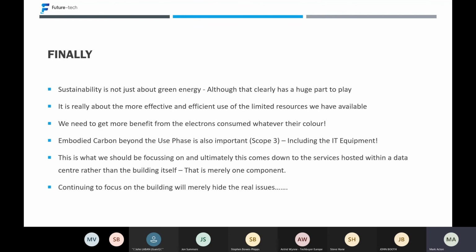Finally, sustainability is not just about green energy. It has a huge part to play, but it's not just about moving everything to renewable energy. That's clearly a good thing to be doing, but ultimately it's not enough. We actually need to be more effective and efficient in the use of the resources that we are using, whether renewable or otherwise. So we can't just move everything to renewable. It's not as simple as that. We just need to get more benefit from the electrons that we are actually consuming, whatever color they are, whether they're green or other.